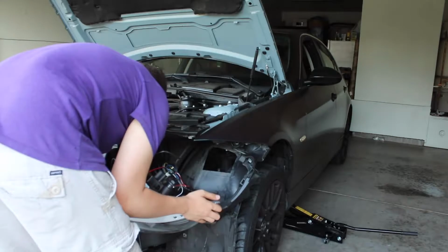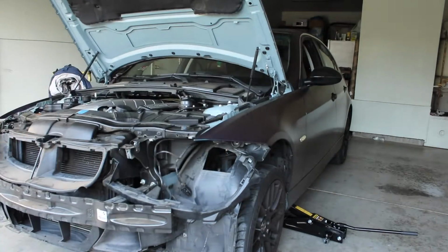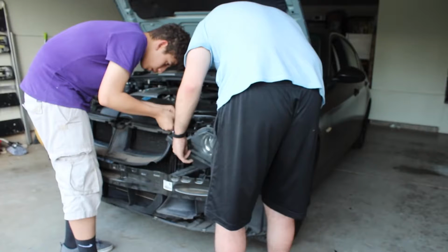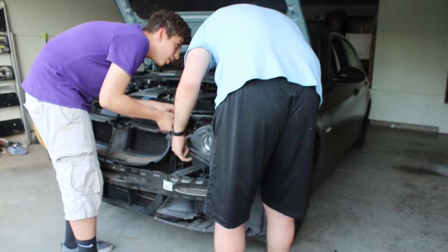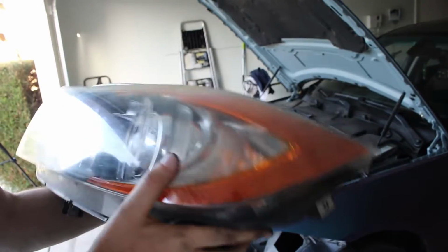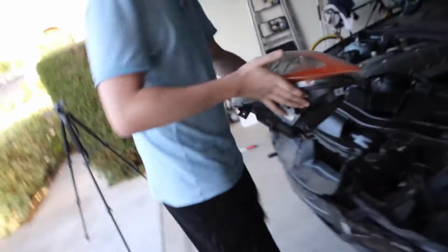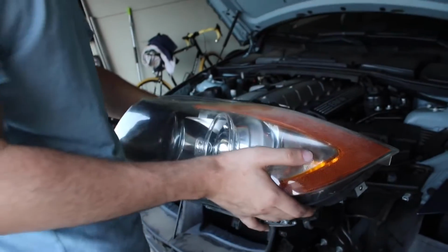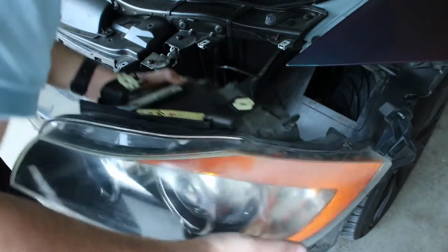Alright, so now he's just taking out the headlight. Should just come out, and that's the full assembly without the load resistor. It should just fit in perfectly. Alright, look how beautiful that looks. Man, that's gotta get resurfaced. That's disgusting. Alright guys, so we're gonna put that in. Doesn't look that bad? Well, I'm telling you guys, it's disgusting. Alright, so we gotta set down the camera, so my brother can help me put this on.